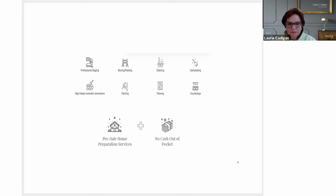So, as I mentioned, this is the white glove list of things that they could take care of: decluttering, countertops, cleaning. Not only will they pay for it, but they will arrange for the contractors to come in, give you a quote or several quotes if you'd like, and then manage the process. So you're really at a great plan for not worrying about how you're going to get it done and not worrying about how you're going to pay for it until after your closing. Pre-sale prep, no cash out of pocket.